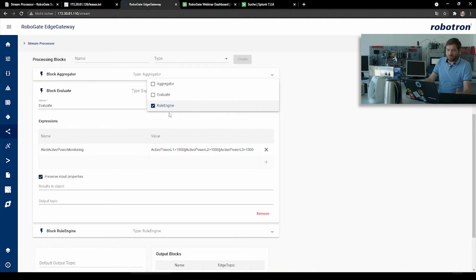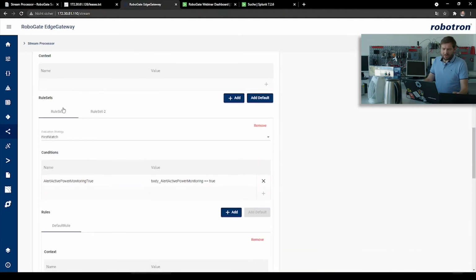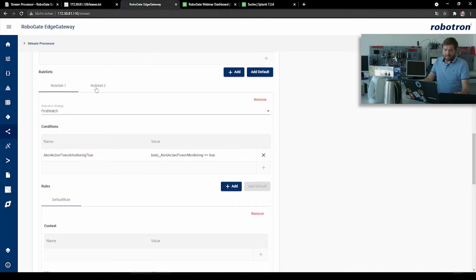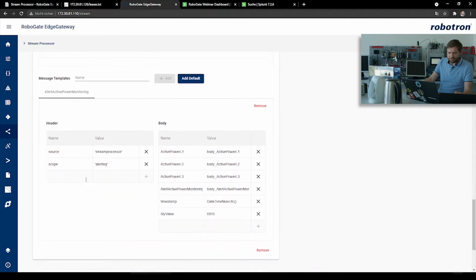I send it now to the rule engine, and the rule engine is a really mighty block where I can define rule sets on several conditions and can manipulate the data this way. And here I have set up 2 rule sets, and there I look at the body of my message, and true of the alert active block. And if this is true, then I send a message that is called alert active power monitoring. And here below, you have so-called message templates, and this is one of the message templates.